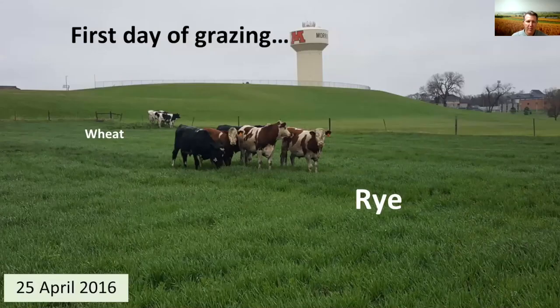And here are pictures from University of Minnesota Research Station, and you can see the similar setup: rye in the foreground, wheat in the background, 2 different sets of cattle. You can probably just make out a single strand of wire, so these are separated by a single strand.